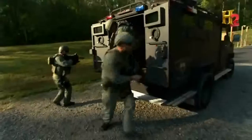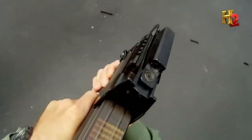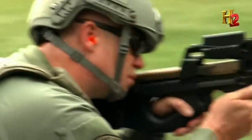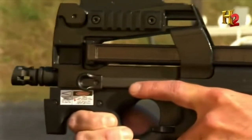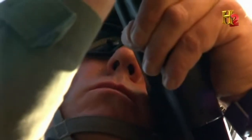Pistols aren't the only weapons with miniature models. Even machine guns have gotten tiny. When SWAT teams need a weapon with devastating firepower, they turn to this mini machine gun. Developed by Belgian manufacturer FN Herstal, the compact P90 is under 20 inches long and weighs less than 6 pounds. Operators love its small ergonomic design and its versatility in close quarters.